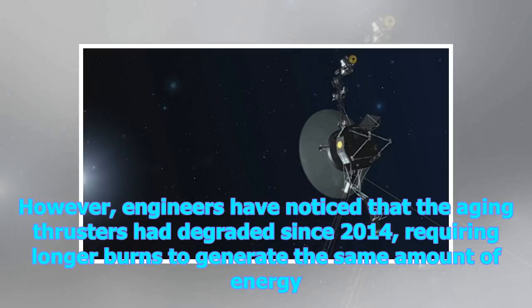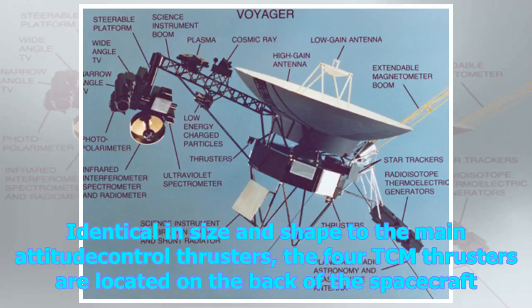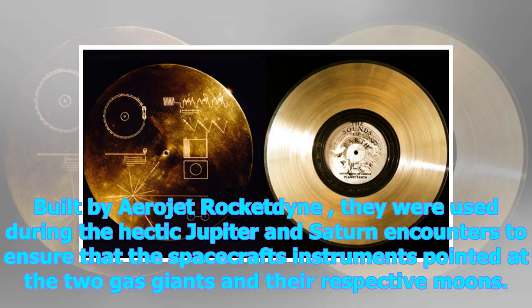However, engineers have noticed that the aging thrusters had degraded since 2014, requiring longer burns to generate the same amount of energy. So they came up with a solution: use the long dormant trajectory course maneuvering TCM thrusters for attitude control. Identical in size and shape to the main attitude control thrusters, the 4 TCM thrusters are located on the back of the spacecraft. Built by Aerojet Rocketdyne, they were used during the hectic Jupiter and Saturn encounters to ensure that the spacecraft's instruments pointed at the 2 gas giants and their respective moons.